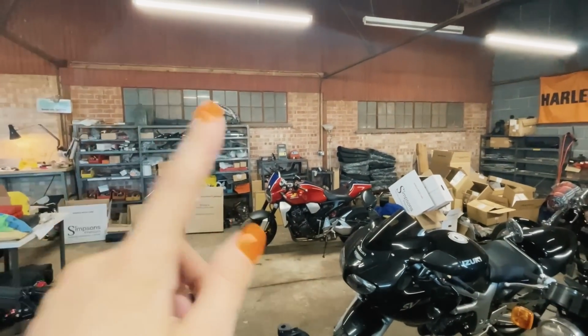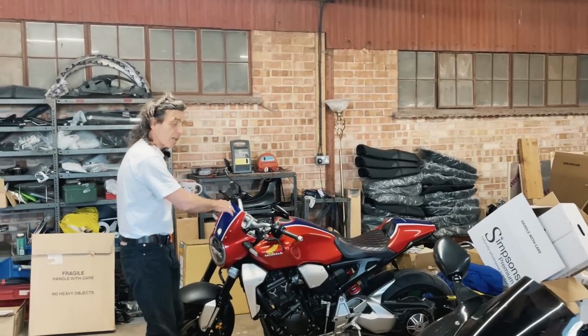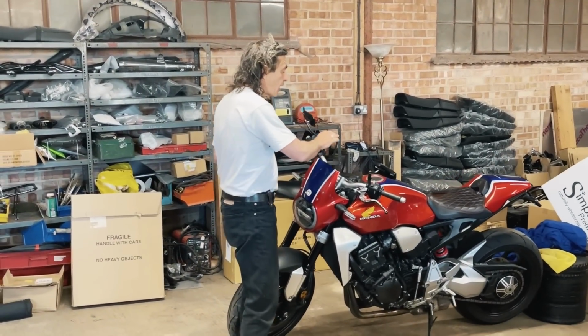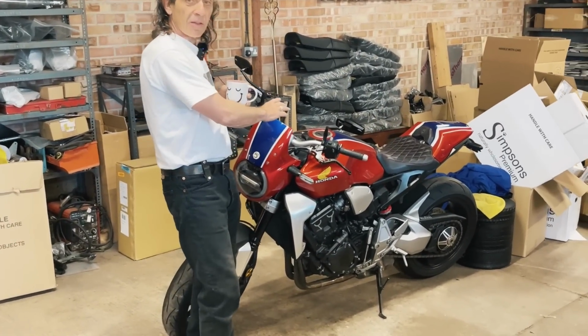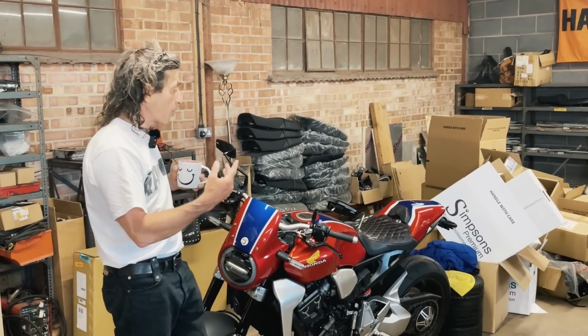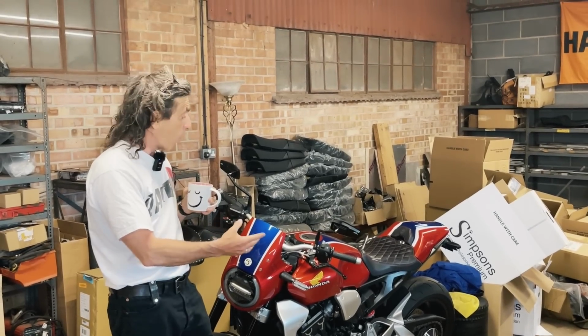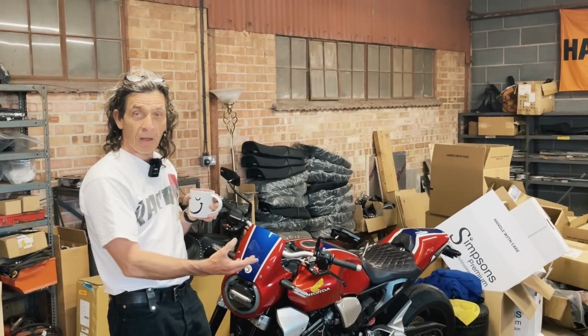This one is the only bike available. This one is the prototype, which led to that one. But if you've got a 2018 to 2020, you can either bring it to me and I'll build it into one of these in any color you want. It doesn't have to be red. Or you can buy the bits off the website and build it yourself.